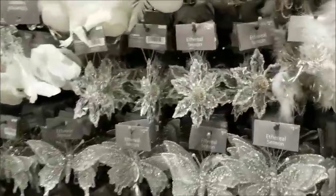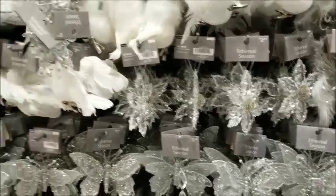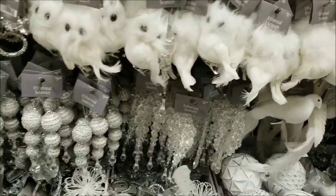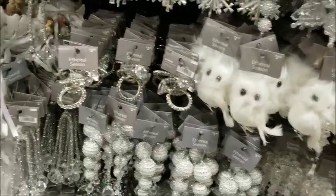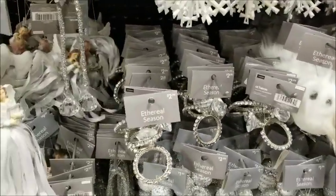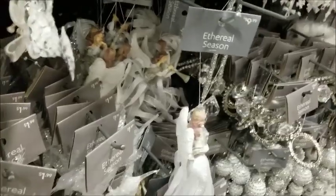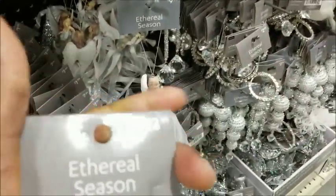These ornaments, especially for us that like to do different things, you can use for different occasions and in different ways as well. Like these rings right here, you can use that for a bridal party or a bridal shower. But there are so many different things.